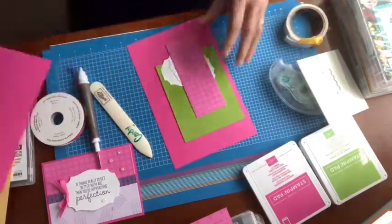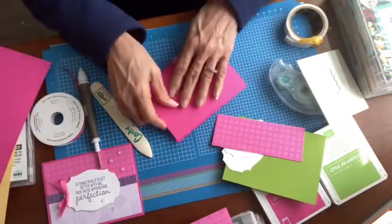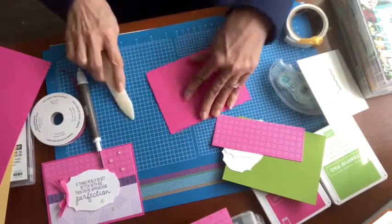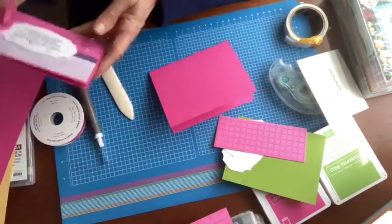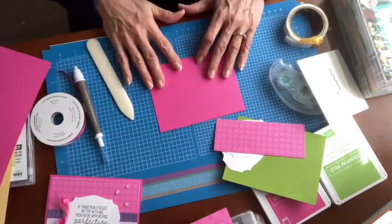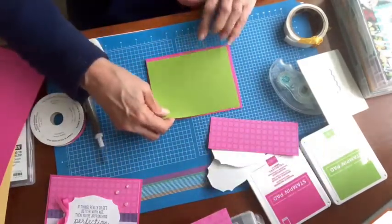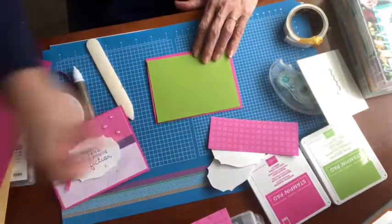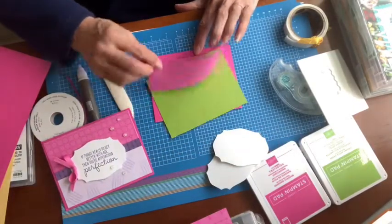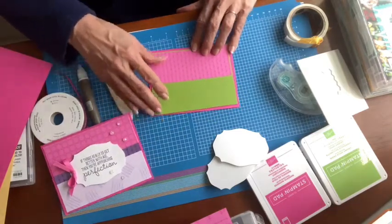You need just one card base, and I think I will say that you don't have to put a white panel on the inside of this Magenta Madness because you can just write. However, I think it does kind of finish it off when you put that on the inside. So what we're going to do is take my contrasting color, which is what I did here, and add my little piece of designer series paper. And I could use either one. Honestly, they're both super cute.